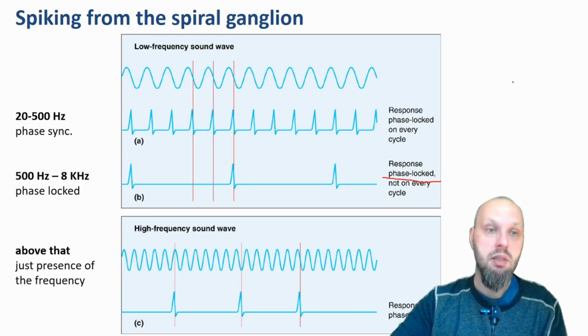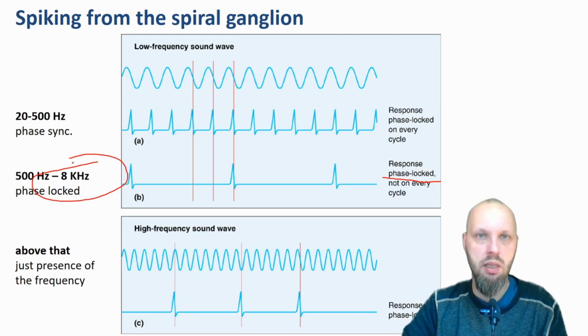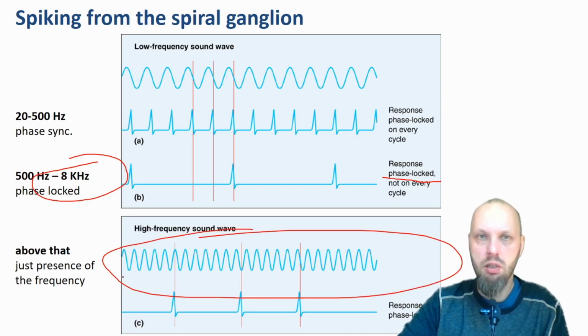So that's what happens up to about 8 kilohertz, which is a pretty high sound. I'm not even sure how to illustrate it. It's like really high whistling. My highest whistling is still about 10 times lower frequency. If we go above that, the vibration is too fast and spiking is no longer phase locked. And basically it's just whether the frequency is present or not.